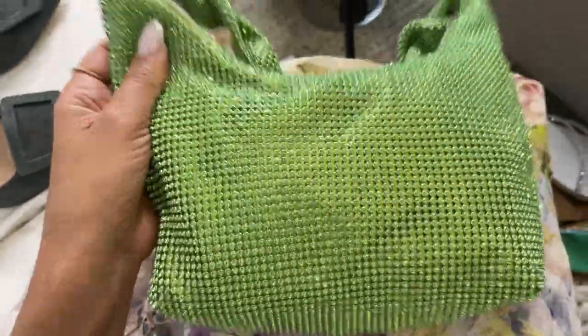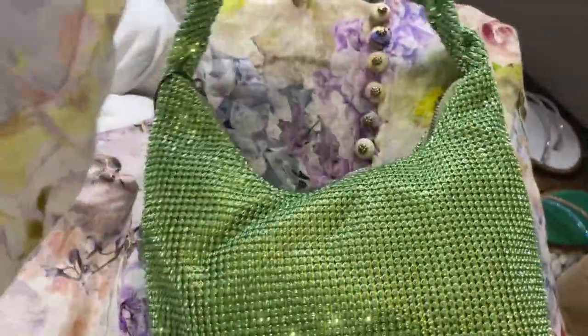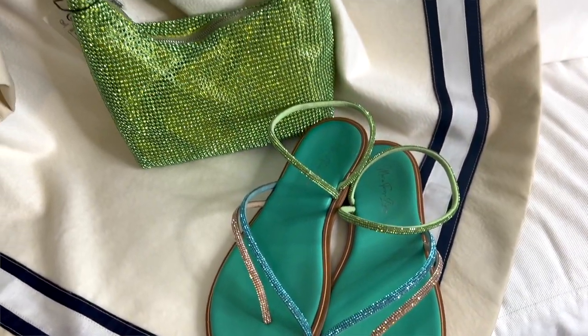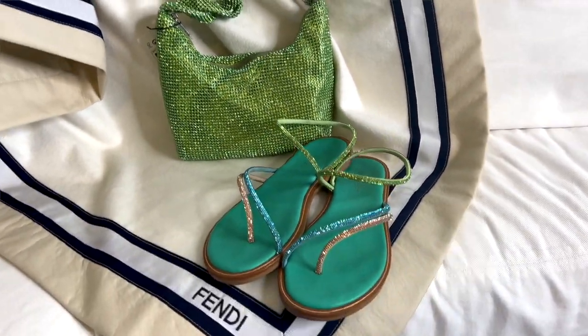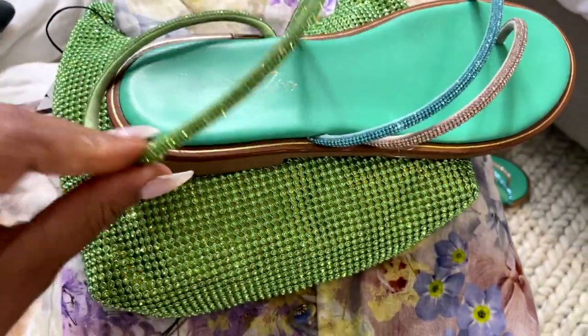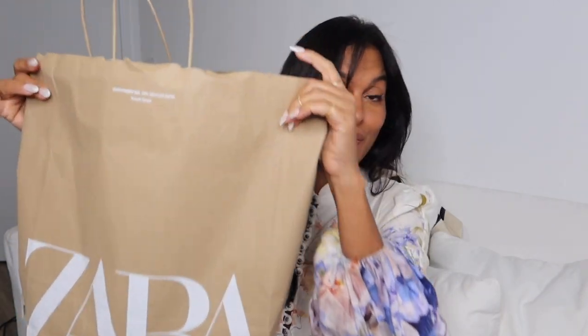I went into Zara yesterday and I saw this bag, and I saw it and I was like, wait a minute, what is that? It's the same green as a sandal. Oh, and you know what, don't even think it ends right there because I have another one inside this bag.